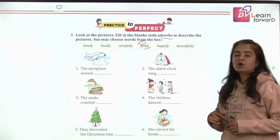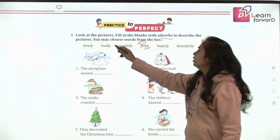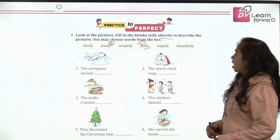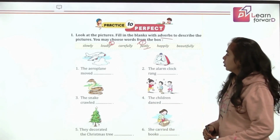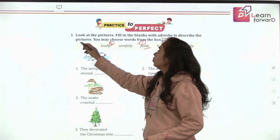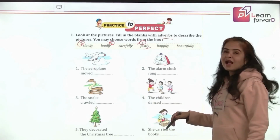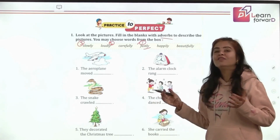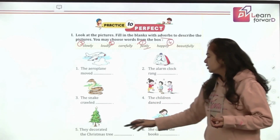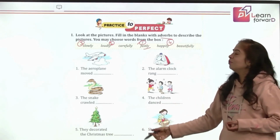The alarm clock rang. How does it ring? Yes, it rang loudly. Good. The snake crawled. How did it crawl? It crawled slowly. Okay, because the aeroplane will not move slowly. So the snake crawled slowly. The children danced. When do you dance, children? When you are happy. So the children danced happily. Good. They decorated the Christmas tree. How is it decorated? Beautifully.